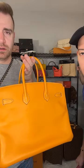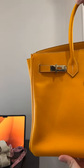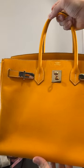I want to see this color. Yeah, can you do it with the back? It's really interesting. The year is 2012, beautiful condition. I'm going to move our camera so you guys can see it a little bit better. Free shipping. Final price is $11,900.